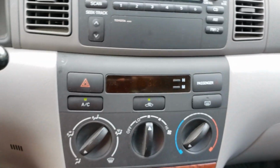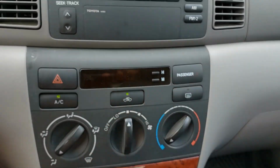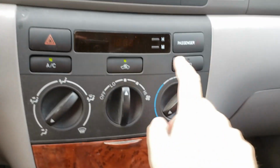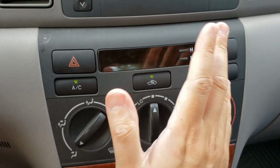So, like I said, AC works, nice and cold. Rear defrost still works, nice and cold. So this is the only thing that's broken: this alarm clock style clock died, must have burned out.